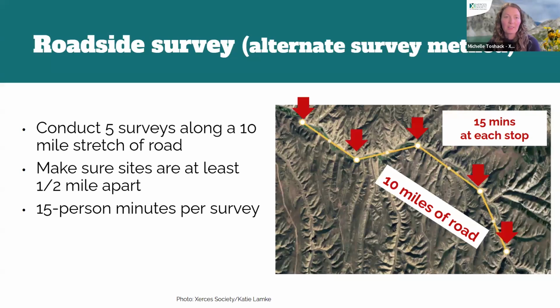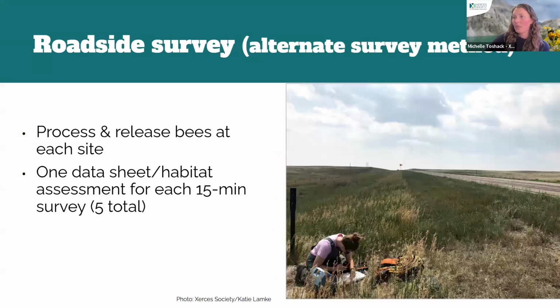The same rule applies. You divide 15 minutes by the number of people who are in your group, and you make sure that you pause your timer every time you're transferring a bee or every time that you're taking a break. So you'll be processing and releasing the bees at each site, and you'll complete 1 data sheet and 1 habitat assessment for each 15-minute survey. So at the end of your roadside survey, you'll have 5 data sheets.